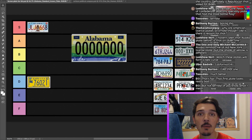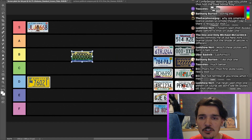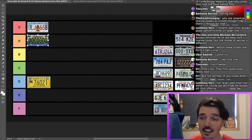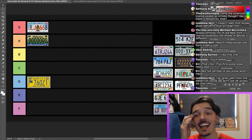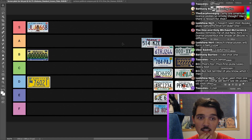Next up, Alabama. Love the gradient here. I love the different levels of like the river, and the different levels of the mountain and the skyline. The colors are a little bit too earthy tone for me though, so I think I'm gonna put that in the A tier. In hindsight, there's some better plates coming up. That's probably a B tier for me.